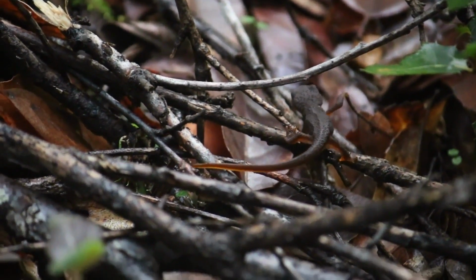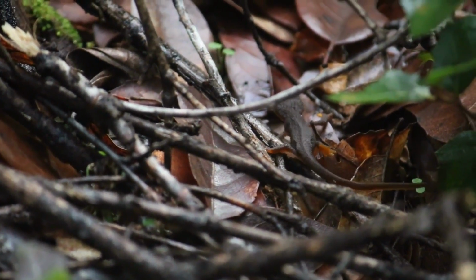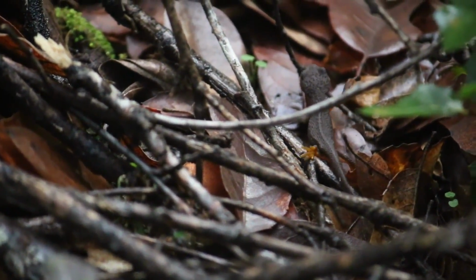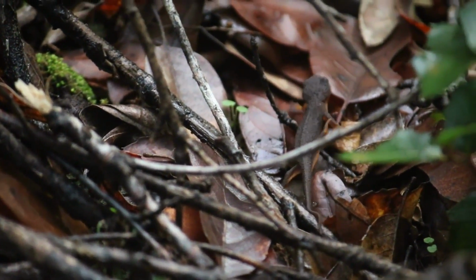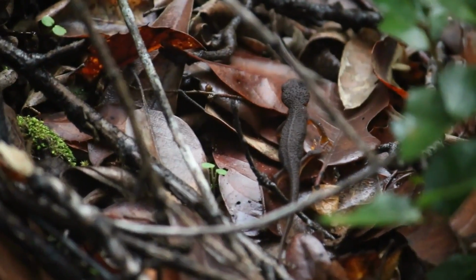This 2-inch long newt blends in perfectly with the twigs on the ground. The twigs are so large compared to its body size that the newt has to work hard to crawl and climb over the twigs and plants on the forest floor.